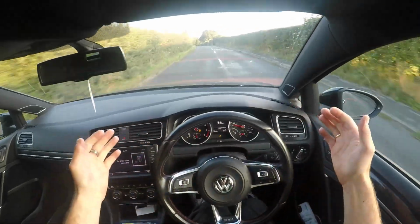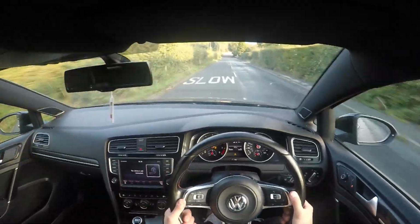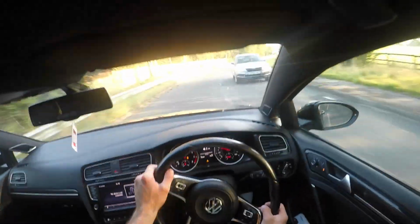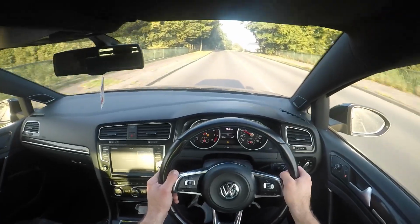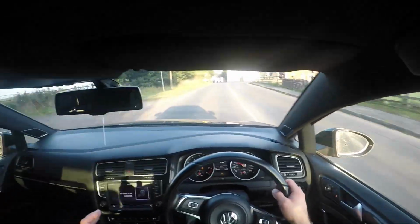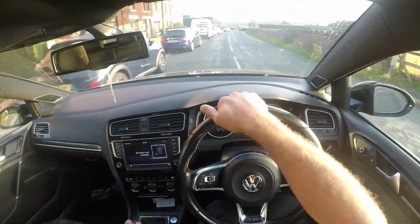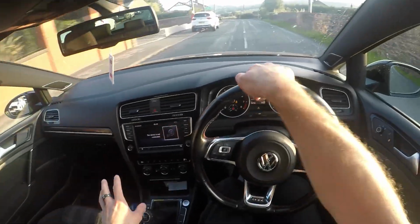Right, here we are. We've got another review for you guys. A Mark 7 GTI, this is. This is one of the cars we were talking about, anyway. The Mark 7 comes with a 2-litre turbocharged engine. It's got 210 to 220 brake horsepower. This one has a 6-speed manual transmission. You can get 6-speed DSG boxes in this car as well.